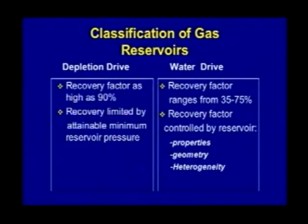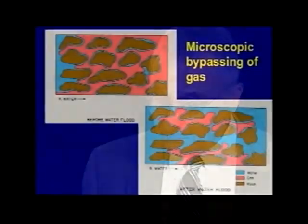In the water-drive gas reservoir, the recovery factor is much, much lower. Actually, in some unfavorable cases, it could be in the 30s. The recovery factor is controlled by the reservoir properties, geometry, and heterogeneity, which most of the time we have no control on.